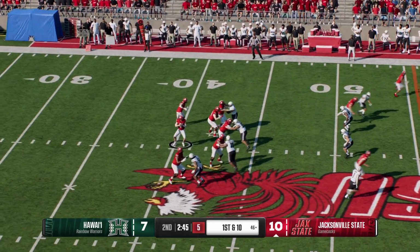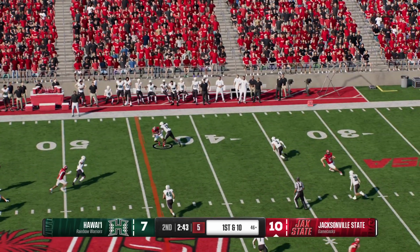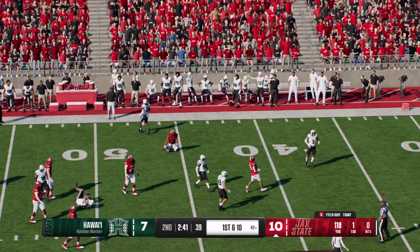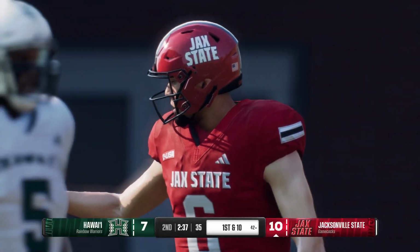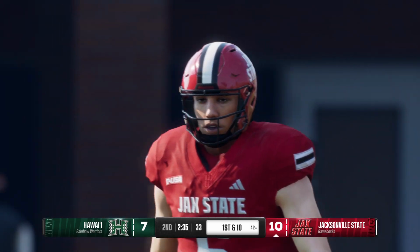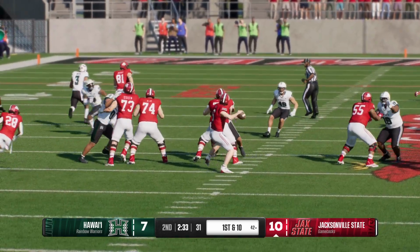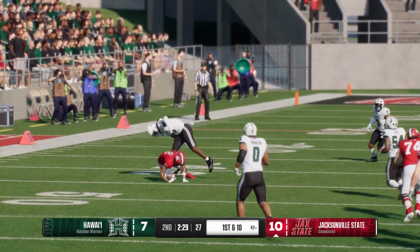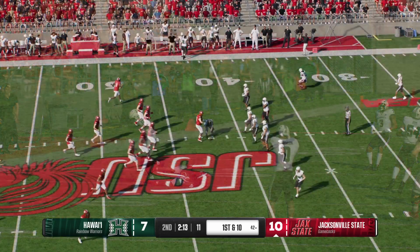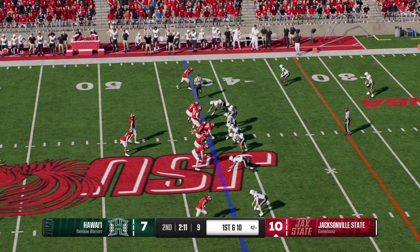To the air, it's Huff. Looking left. Got his man. A quick tackle made, but he's got plenty for the first down. They're running the curl route against zone coverage. The quarterback knows that's going to be a tight window. He's got to rifle that ball into his wide receiver. He does just that, and as a result, they pick up the first down. And the Gamecocks will snap it on 1st and 10.